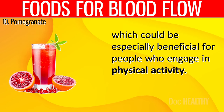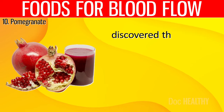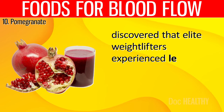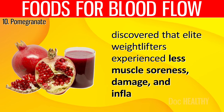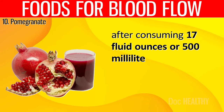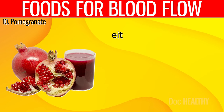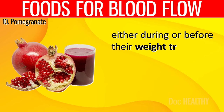activity. For instance, a study conducted in 2016 discovered that elite weightlifters experienced less muscle soreness, damage, and inflammation after consuming 17 fluid ounces or 500 milliliters of pomegranate juice on a daily basis, either during or before their weight training sessions.